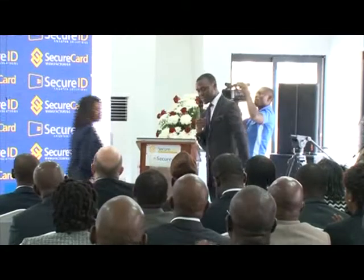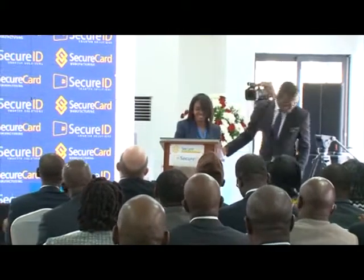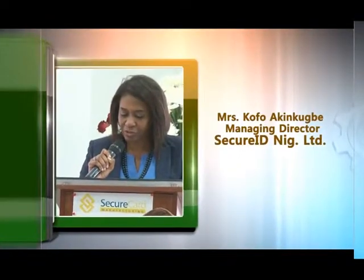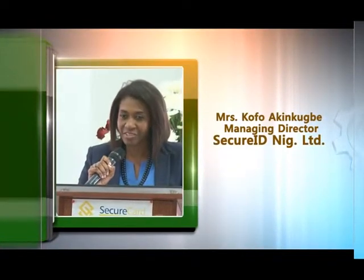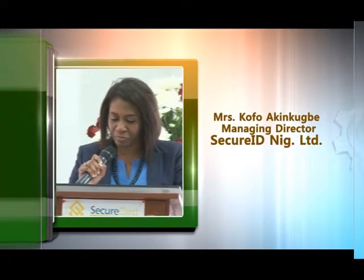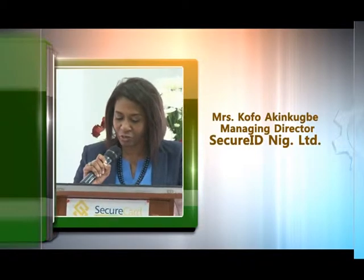The managing director of SecureID, in her speech, commended the efforts of President Goodluck Abele Jonathan, while she also acknowledged the efforts of the Minister of Industry, Trade and Investment, Mr. Olusegun Aganga, as well as the managing director of the Bank of Industry, Mr. Olaoluwa.